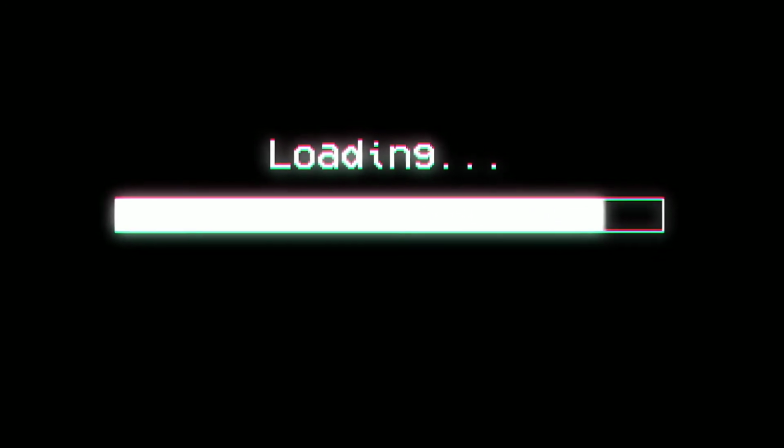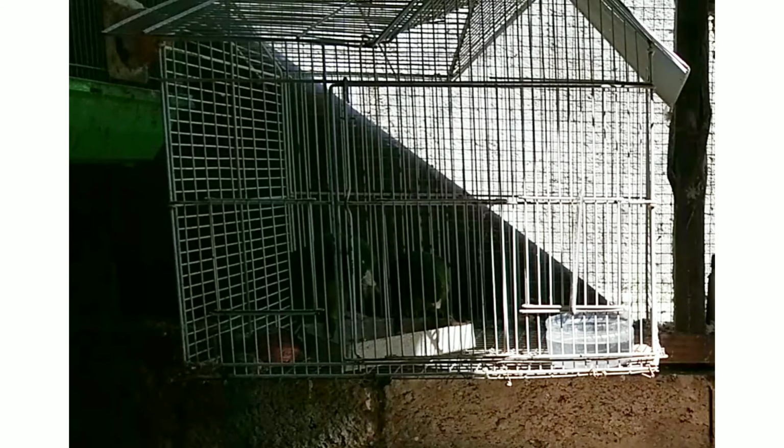Let's get into the video. Today we'll be looking at the olive-throated parrots and seeing how they actually escape from their cage. Now in this cage there are two parrots. One is actually eating an almond and the other one is gearing up to start opening the cage.